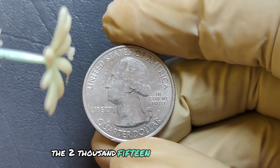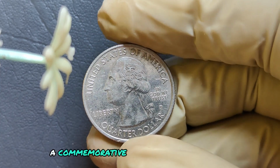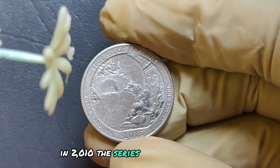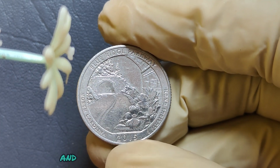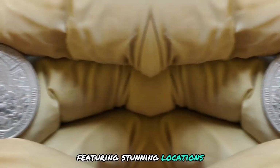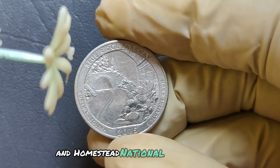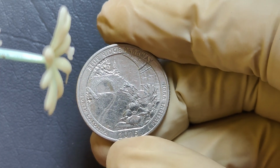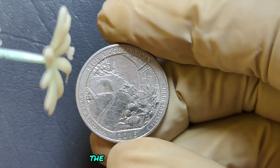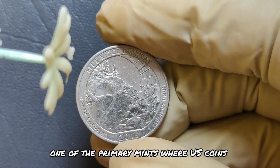The 2015 D quarter is part of the America the Beautiful series, a commemorative coin program launched by the US Mint in 2010. The series celebrates iconic national parks and landmarks, with the 2015 design featuring stunning locations like Kisatchie National Forest in Louisiana and Homestead National Monument in Nebraska. But today, we're zeroing in on the 2015 D Mint mark. The D stands for Denver, one of the primary mints where US coins are produced.